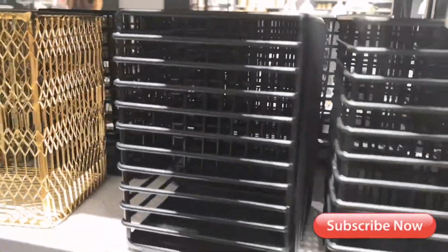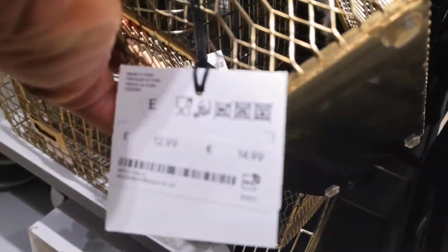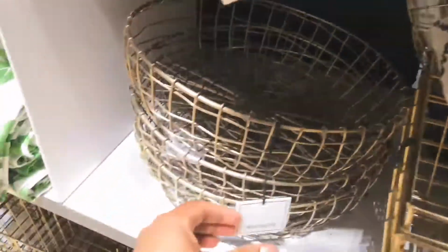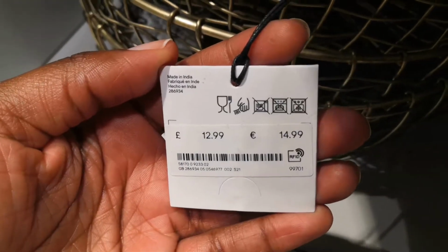They also had them in black, which I think also looks quite good, right? Again, they had a longer one. This is quite cute too for $12.99. Let me know in the comments below, what would you use this for? Then I came across this wired basket, and I thought this would be so beautiful for fruits, and you could put it anywhere, and I thought it's really, really beautiful and cute. $12.99, so I think that's quite a bargain.